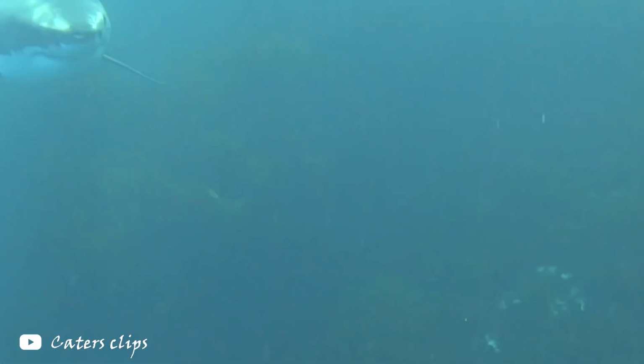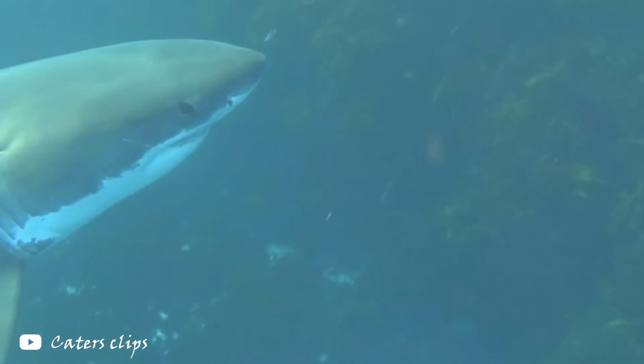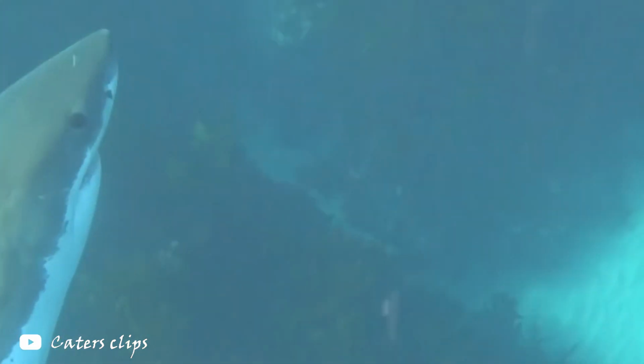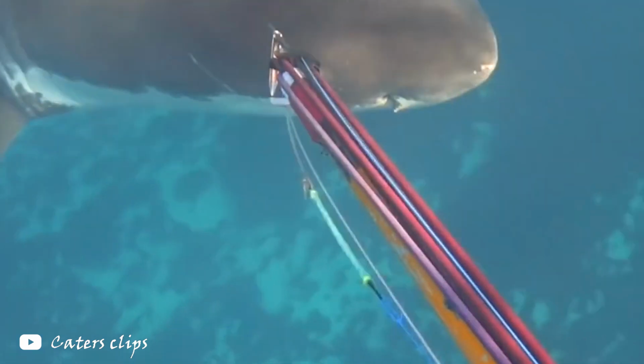Number 1. The clip starts with close-up footage of a great white shark. And if there's anything we've learned from the other clips, great whites are always hungry. The shark spots its prey, a single diver with only a spear to defend himself against the savage creature. It catapults forward, grabbing the spear with its huge mouth, and only misses the diver by a few feet.